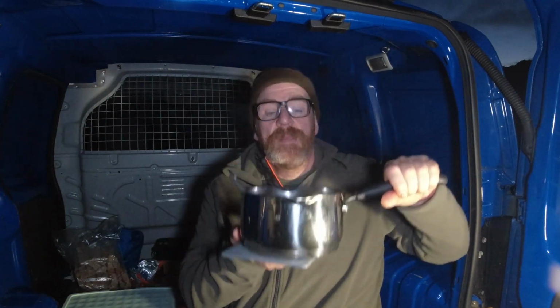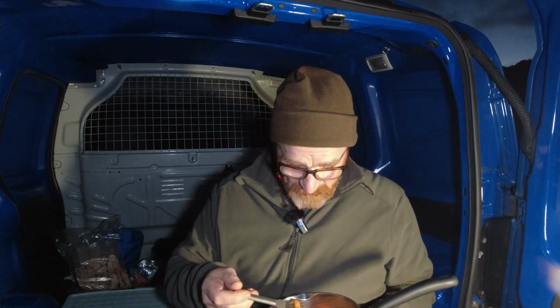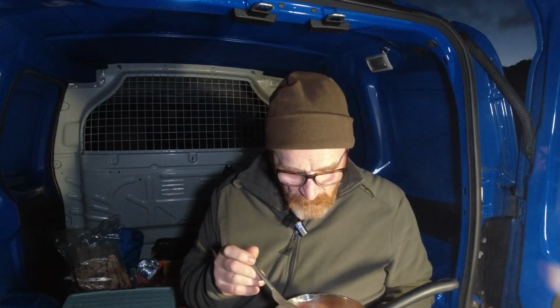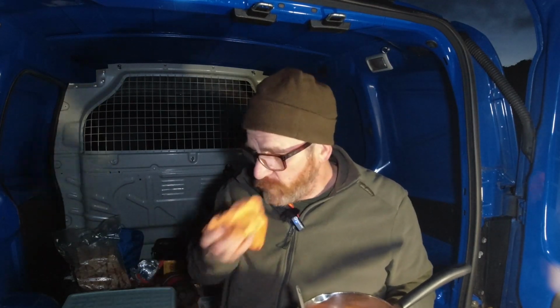So I'm going to eat it out of the pan. I think even though I scaled all the recipes I found down dramatically, I think they're all designed for families. So even for me, I think there's too much here, but we're going to give it a go. So first things first, a bit of spam with melted cheese on it. Yeah, that's spicy goodness.